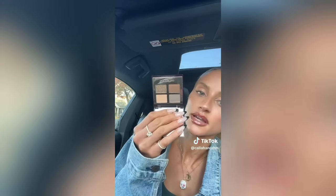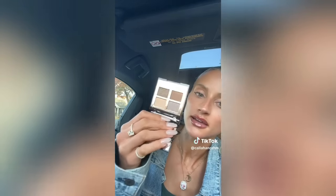I don't wear a ton of eyeshadow, but I love a good neutral. I ordered the Charlotte Tilbury Luxury Palette. I just thought the shades are really pretty for the holidays, and this one looks like the perfect peach shade, which I've been looking for.